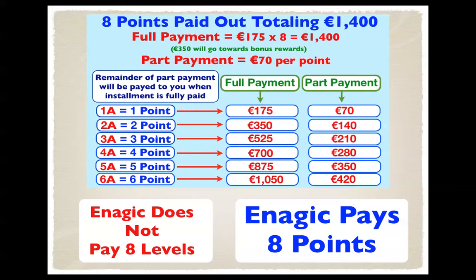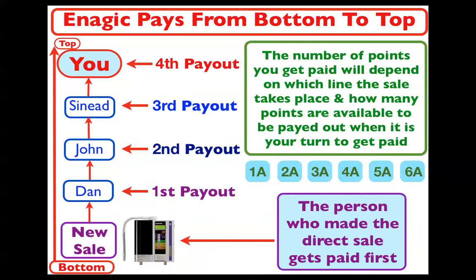So you can see here, Enagic does not pay 8 levels, Enagic pays 8 pints. That's very important. It doesn't pay 8 levels, it pays 8 pints. Now Enagic pays from the bottom to the top. So to the right here you can see the number of pints you get paid will depend on which line the sale takes place and how many pints are available to be paid out when it's your turn to get paid.